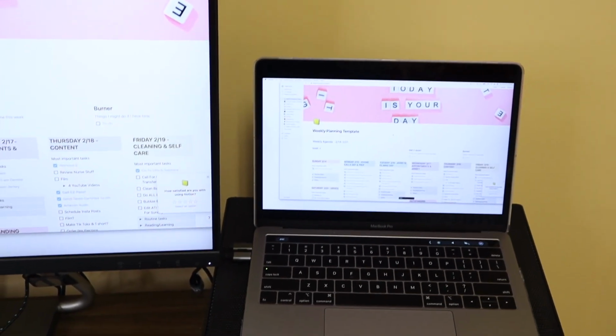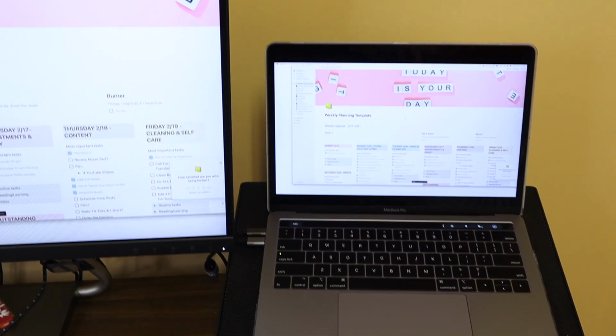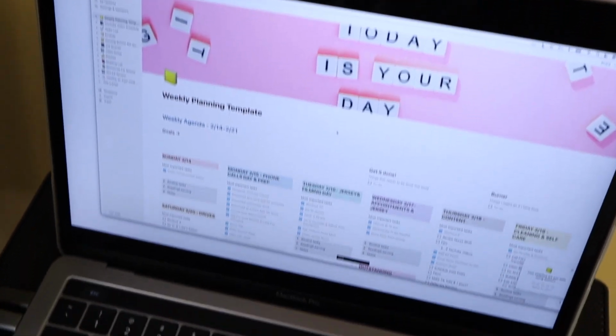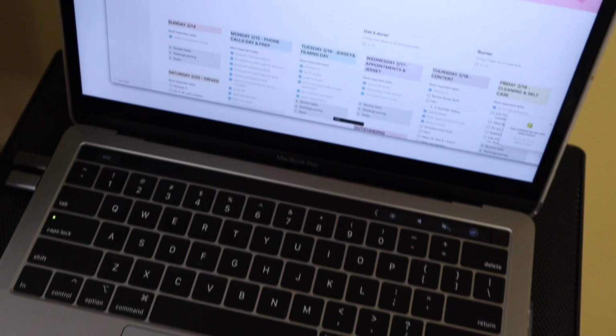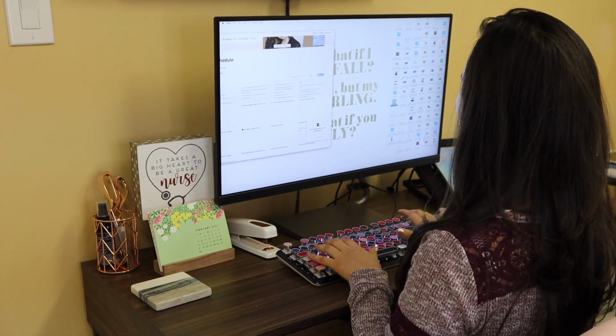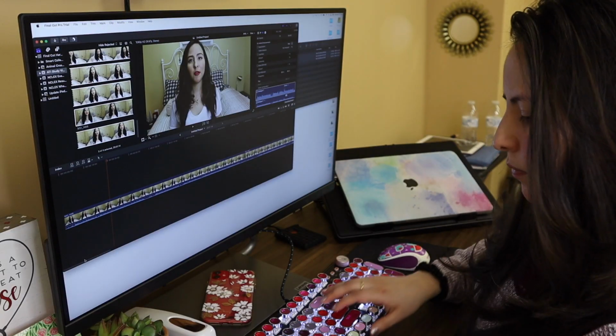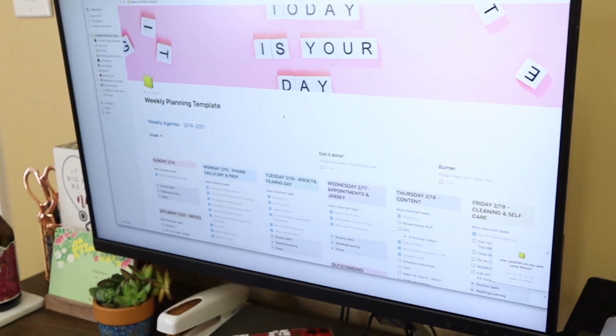So here they are side by side, and you can just see how big the difference is between the screen sizes, but I just love using the MacBook on its own for when I'm traveling, when I was going to school and things like that. And this one is just great for working on bigger projects at home. I love editing my YouTube videos here because the screen is so much bigger. And then when I want to use it, I just close it like this, and then I'm able to see it on one screen only.